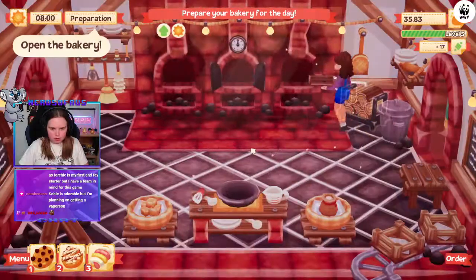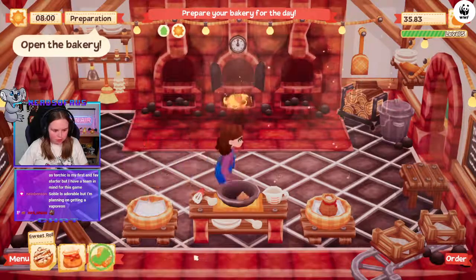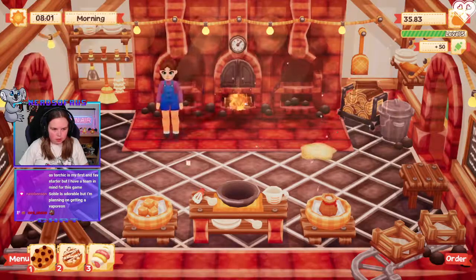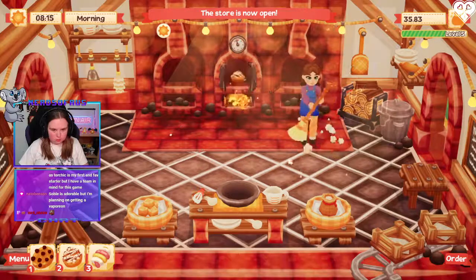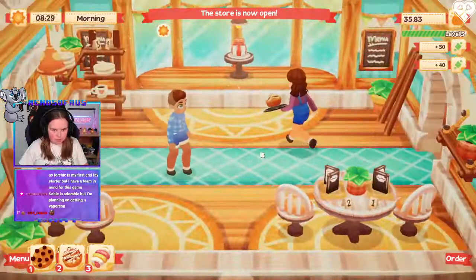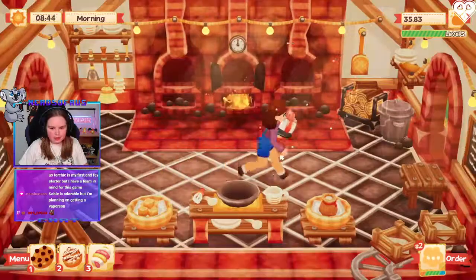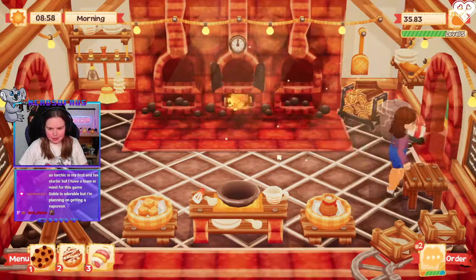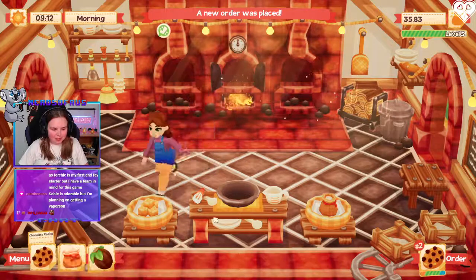What I will do, I'm gonna quickly make, let's make a sweet roll to put in the window. Alright, open. Okay, we'll pop this in the store window. Oh, I have a present. What's this? This was the donut that I had before. I don't know what it is now. What do I do with present? Do I put it in the bin? Oh well, it's in the bin now. Don't know if that's what I was meant to do, but oh well.